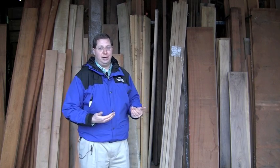So I could probably get away with a #1 common material, or certainly on both the top and the breadboards, some select material, because the only way you're going to see the underside is if you crawl underneath it. So knowing how the grades work and the minimum cuttings that you get from them tells you how to build your plan A and plan B.